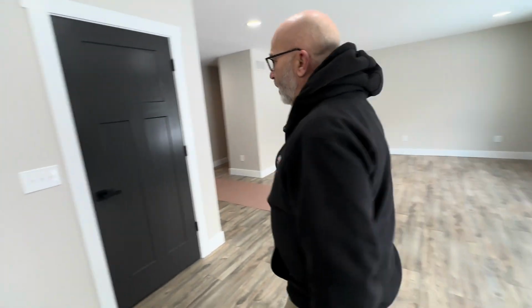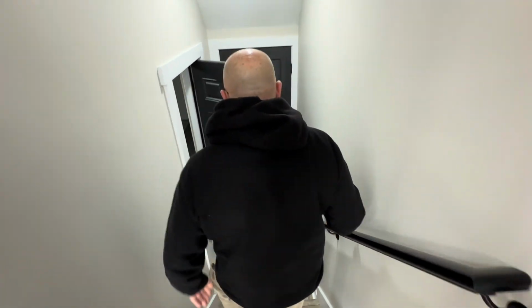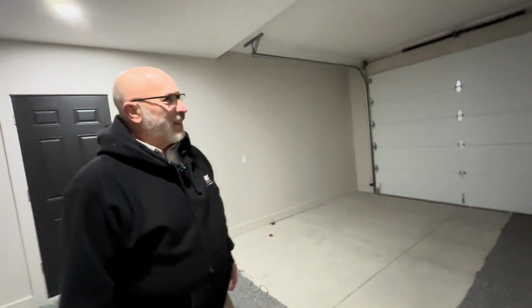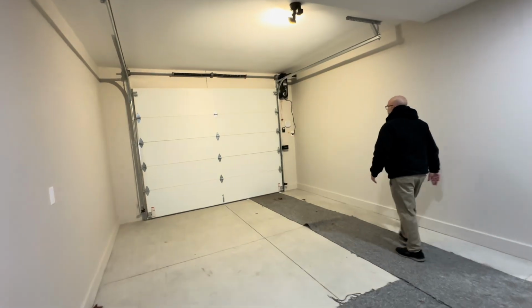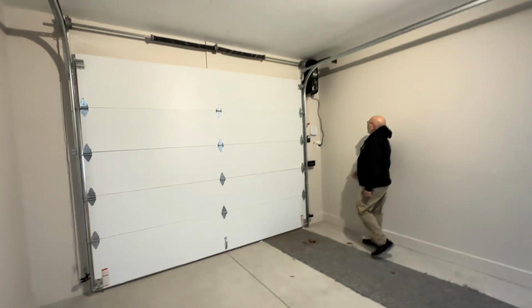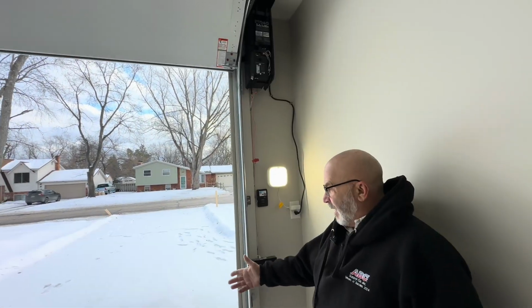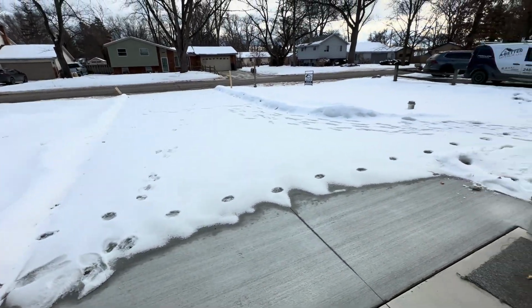You bet. You bet. Let's take a look. Is this the garage? Yeah, this is the garage. And I get laughed at a little bit on this one because it's trimmed out, fully painted. Somebody asked me, are you building a studio? And a nice side mount, belt-driven garage door opener, concrete driveway. Yeah, fantastic.